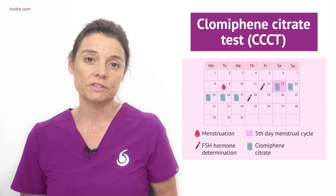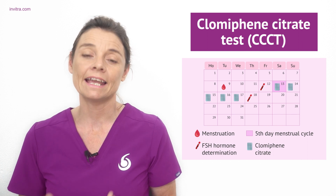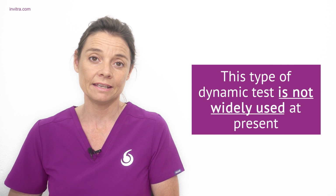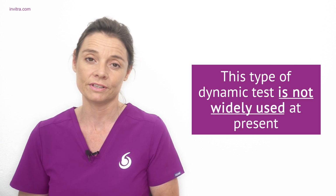An abnormal test result, such as a very high FSH level, would indicate a low ovarian reserve. However, this test is not widely used because it's more invasive, because you need to take the medication, and taking any medication has possible adverse effects.